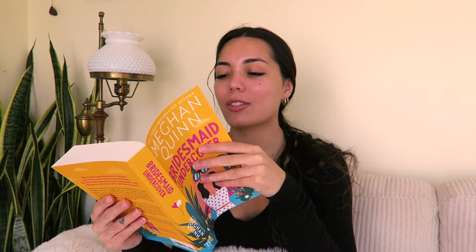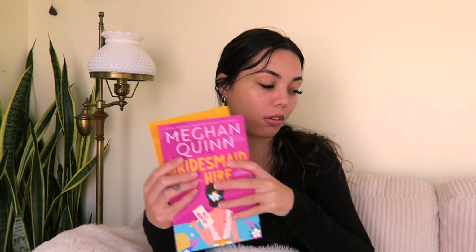The first sentence in this book, I don't even know if I can... You've been warned. The first sentence is, my penis feels phenomenal. Imagine pitching this book to your editor and that being the first sentence. I mean, it works. They always say that you need to hook your reader with the first sentence, and I'm hooked. I want to read more of that.